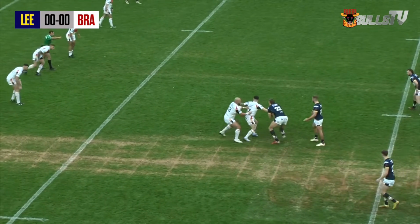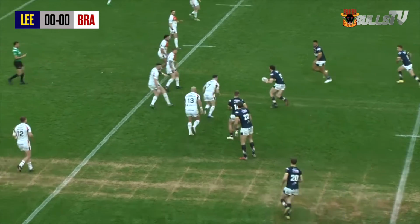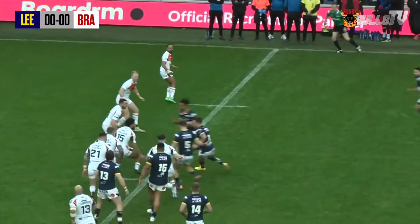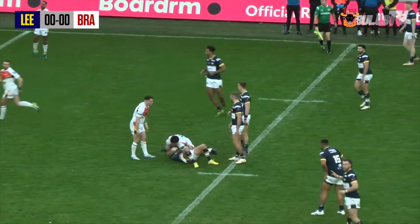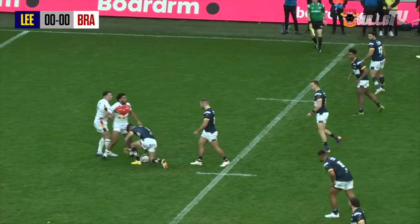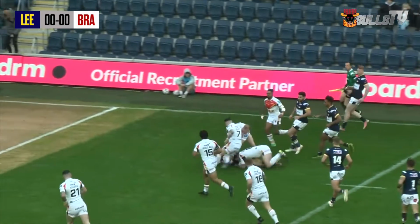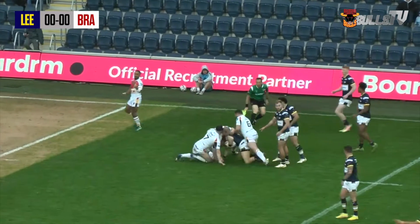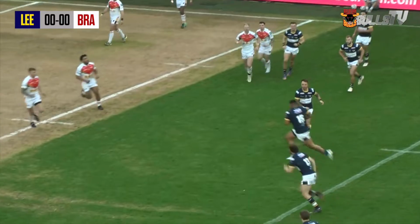We'll go through the two teams in a moment for those that are just joining us. But here at Headingley Carnegie, we have had just a minute or so on the clock here. And Leeds looking good thus far. They find themselves 35 out from the Bradford try line as Ash Hanley takes on that right edge defence. Off tackle gone. Kieran Gill and Jordan Lilly in defence for the Bulls.